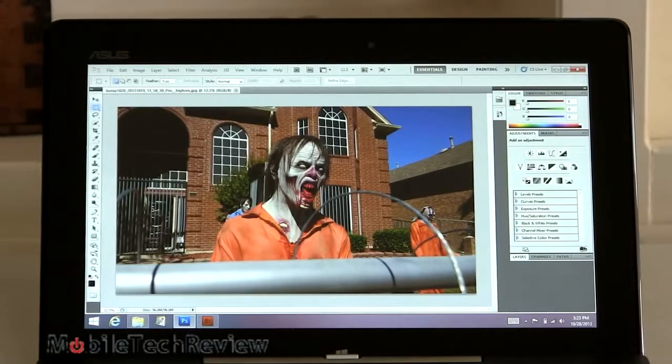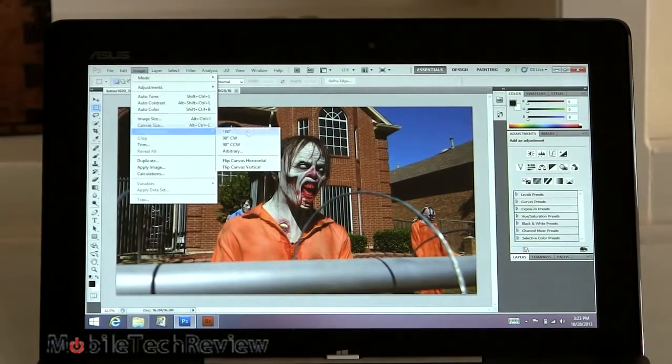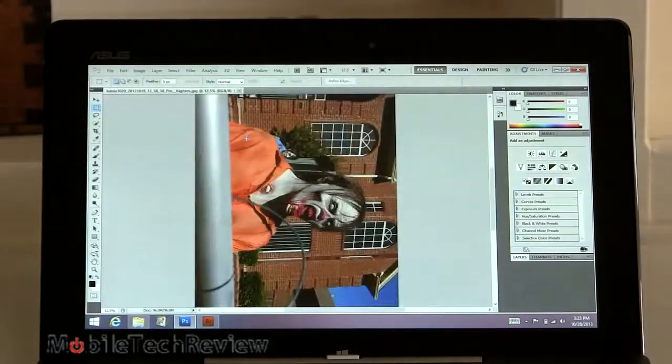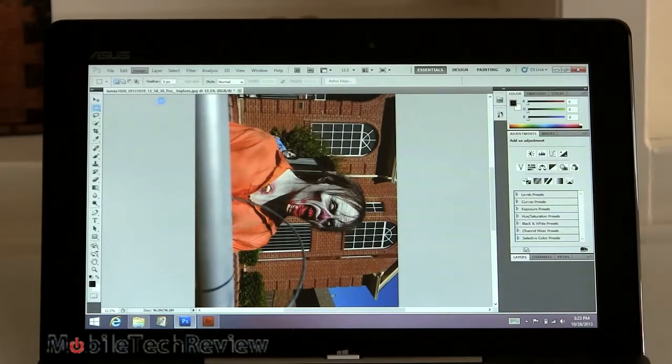Now running both Photoshop and Bridge can slow things down a bit, but once you have your application in the foreground, it'll be fine. So what happens if we want to do something like an image rotation? Speed's not too bad, and say we want to do auto contrast. Thought about it for a minute, then it did.